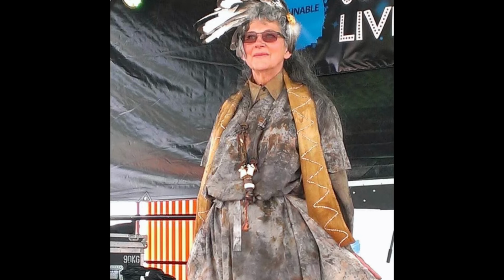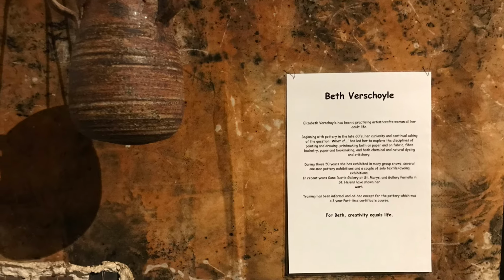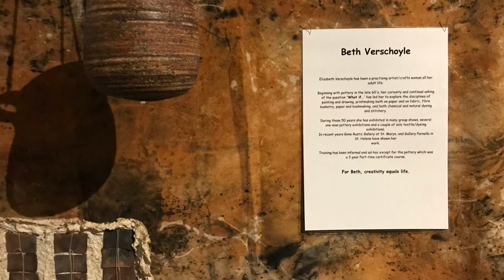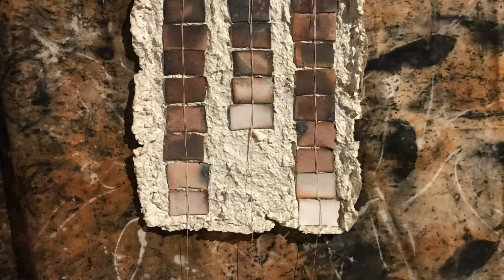She also entered wearable art exhibitions. I also hosted an exhibition of hers at my gallery, and the work was just so beautiful. And I had just started doing eco-printing and dyeing when I hosted this exhibition, and she really inspired me to get into it more. What an inspiring artist she is.